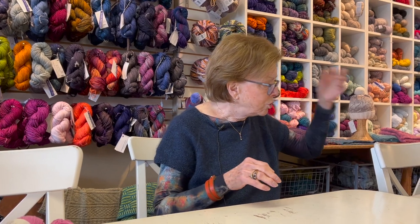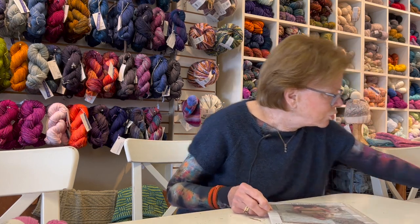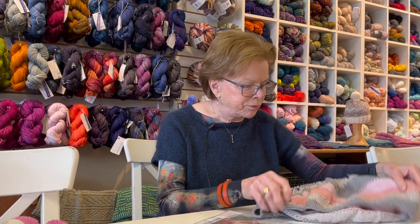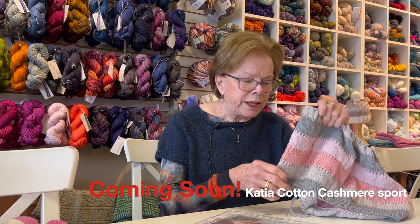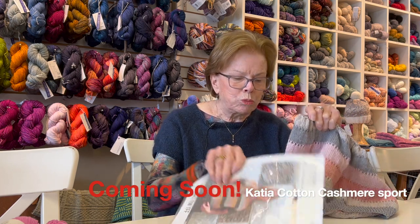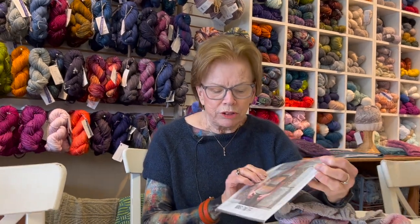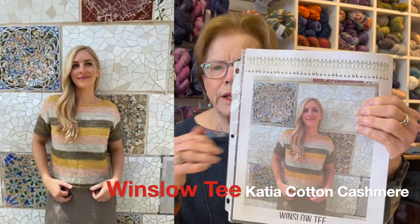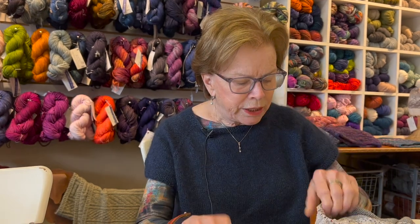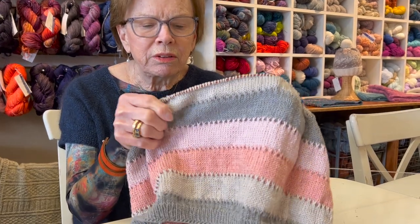And then I wanted to show you a pattern that I'm doing with a yarn that I'm going to get in the shop because I just love it. This yarn is from Katia, a company in Spain, and it's a cotton and cashmere, and I have just loved knitting with it. This is the pattern. It's called Winslow Tea, and I'm going to make it 3/4 length, so I get a little bit more season out of it, so I can wear it in the spring and the fall and the summer. There's just something beautiful about the way this knits, how it feels.